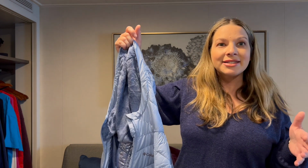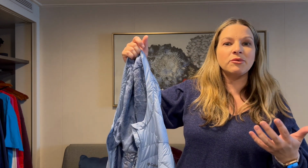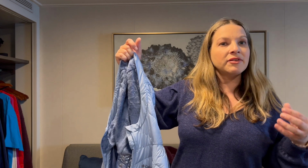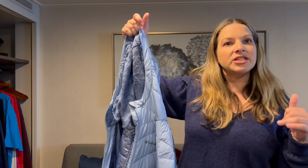So all 3 jackets, different materials, different kinds of weights, accommodate different temperatures, because in Alaska it could be 57 in one place, it could be 65 the next place, it could be rainy and cold, and then later that day it could turn a little bit warmer. That's why you always want to wear layers when you're out and about in Alaska. But definitely all 3 of these jackets I did use.